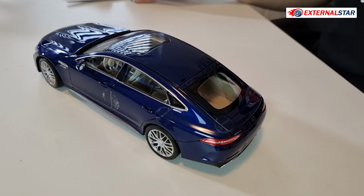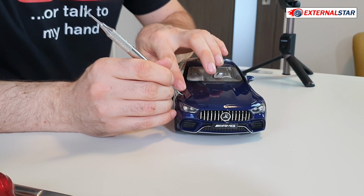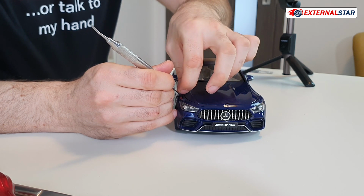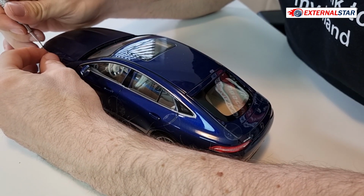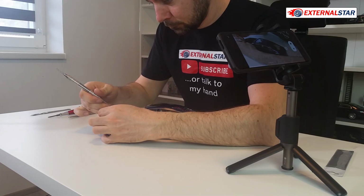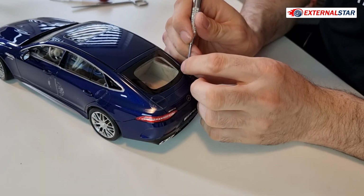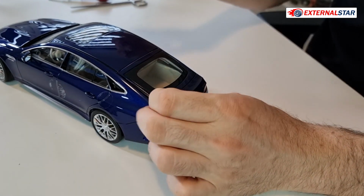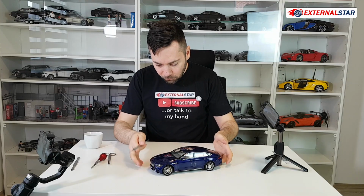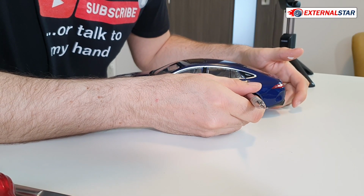The next step now would be to remove all those stickers here, and where is my tool? Perfect, so let me do it now one by one. Okay, a lot of stickers Norev is placing there. Okay, so that was holding the hood. Now I will also need to remove those two holding the trunk here. And actually we will be able to open all 4 doors, the trunk and also the engine hood.